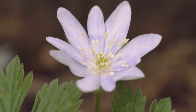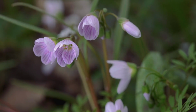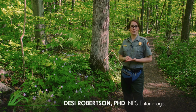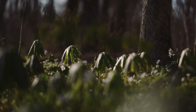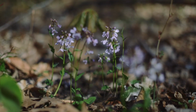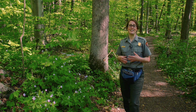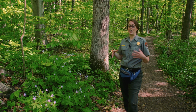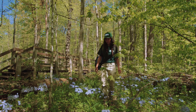So Indiana Dunes National Park is known for its remarkable biodiversity. It is number 7 among national parks in number of species of vascular plants. It's number 5 in total biodiversity. It's number 3 in density of plants. So in a really small area, you can find just an incredible number of different plant species.